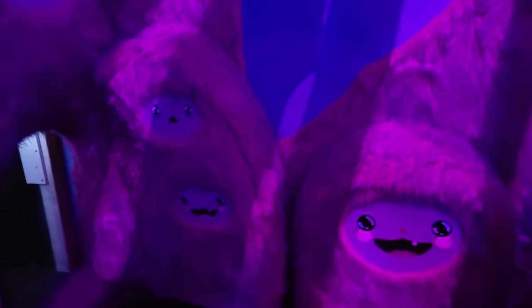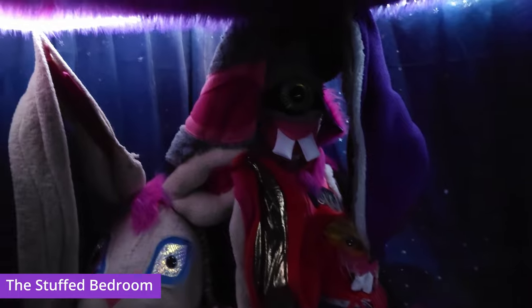Sorry. What's in that little hole? Get in there. Where am I? Oh my gosh, I'm under the bed. Let me get out of here. And back to where I started from.